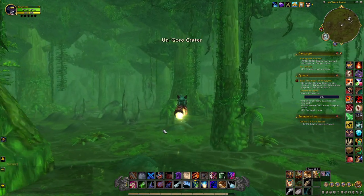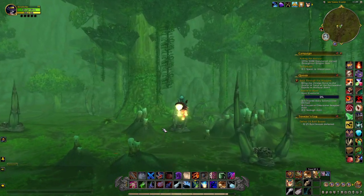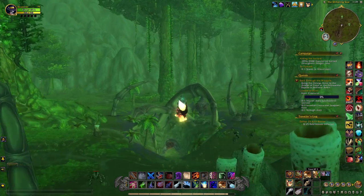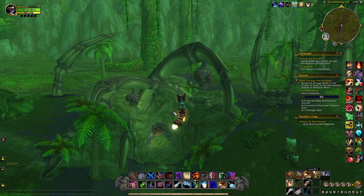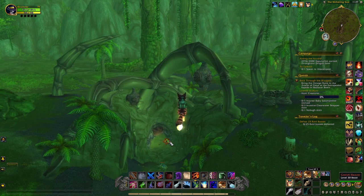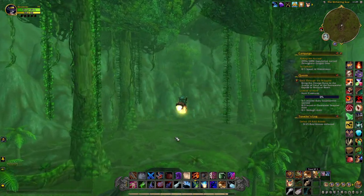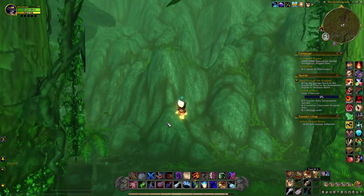So that is good. Now over in this corner of Un'Goro Crater, you can see that the Silithid are ever present, just like in every other zone. In this area, we have a nice little Silithid hive. Would you call it a hive? I would call it a hive. So we're going to continue doing the ring.